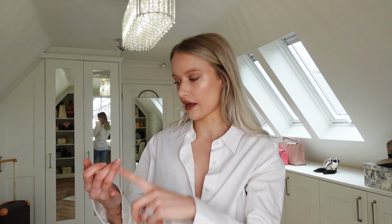I've got the white blouse, the perfect white man shirt, the cropped shirt, the silk, the linen, and I'm going to show you a few different ways that I wear them and why I like them, and leave a few ideas of where to get them, pretty much. So here we go.